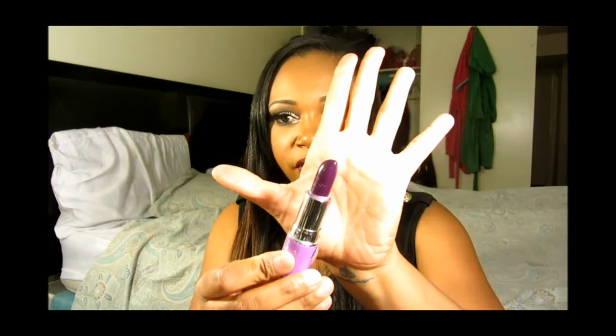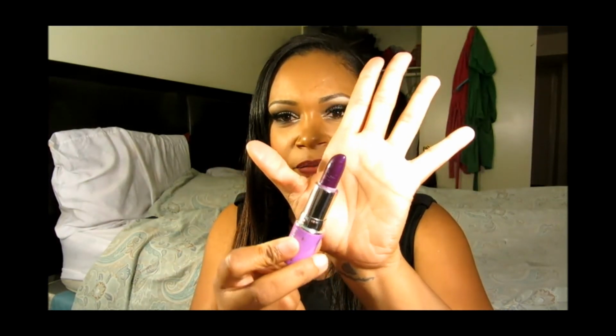And last but not least, it's Poisonberry by LimeCrime. I know you guys have all seen this before, but isn't this just the cutest packaging ever? This is so cute. So this is what it looks like. It's a very deep violet purple color. I love this color, and the formula on this is amazing. It's very moisturizing. It has a little bit of a gloss to it. It's a really good lipstick.